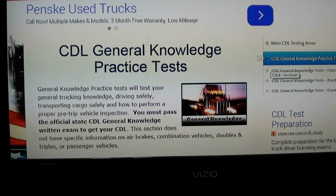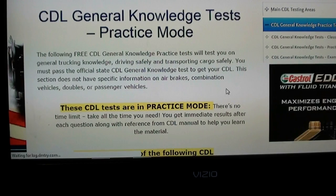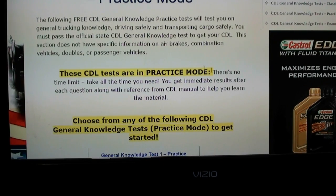Okay, so here we are at the general knowledge practice test for the CDL. You notice over here to the right we have 4 choices: the practice test, classic mode, practice mode, or the exam mode. So we're going to take the practice mode. As it states here, there's no time limit. Take all the time you need. You may get the immediate results after each question, along with the reference from the CDL manual to help you learn.